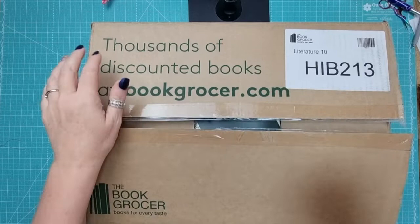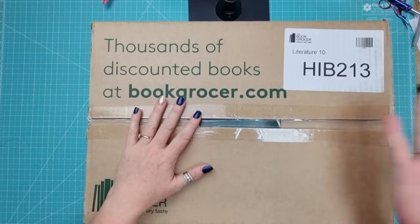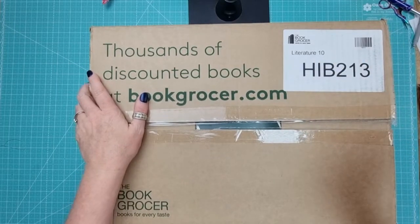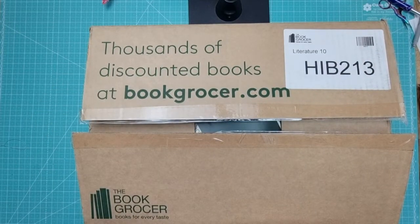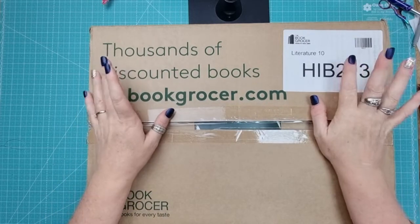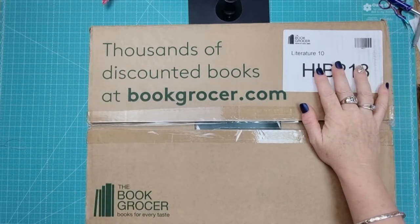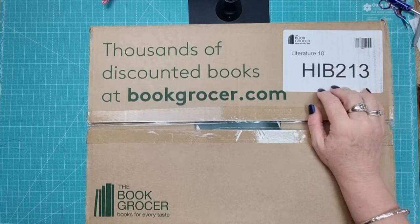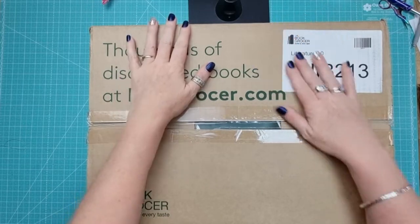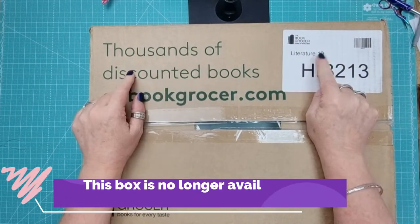So anyway, they have boxes that you can buy. Now this particular box is literature 10, and I don't think I remember exactly. I think this one may have given me a list of what was in it. I can't remember. I'm just super excited. I just wanted to share it with you. Some of the boxes actually have lists of what books you're getting, and other boxes don't. And I got two. This is the first one that's arrived. Honestly, I cannot remember whether this was the mystery one or not. But anyway, it's literature box 10.